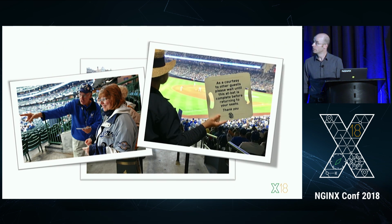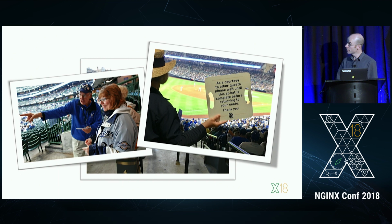And thirdly, traffic flow. Congestion control, rate limiting, connection limiting, making sure indirectly that the end user experience of the consumers of your API is as good as it can be. But there's one more really important and often overlooked capability of baseball ushers, API gateways.